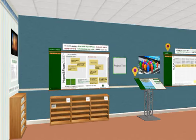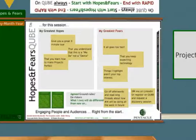So this is a quick project. It's a great space for 2 to 20 people to work on change or some initiative. So most people can get stuff done quite quickly. On Cube, we always start with hopes and fears to get people aligned very fast.